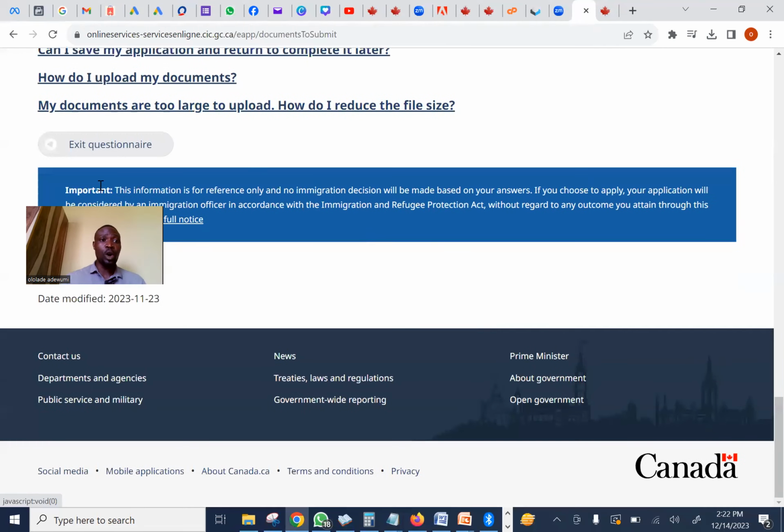Moreover, you can also always exit this questionnaire and come back to it. You can always come back to this page, log in the same way you got here, then continue your application. It's not a must that you finish everything in 1 day. So you have a grace period of 60 days to complete this application.